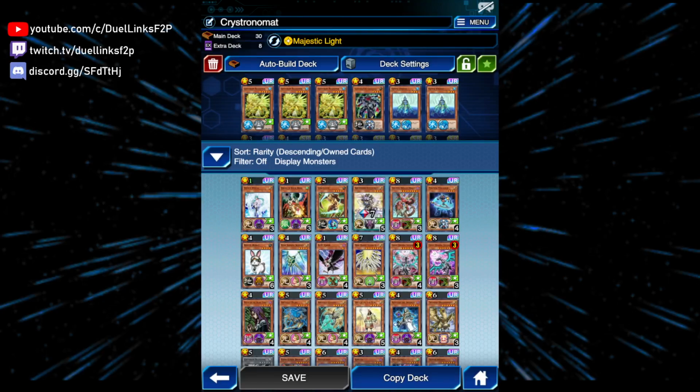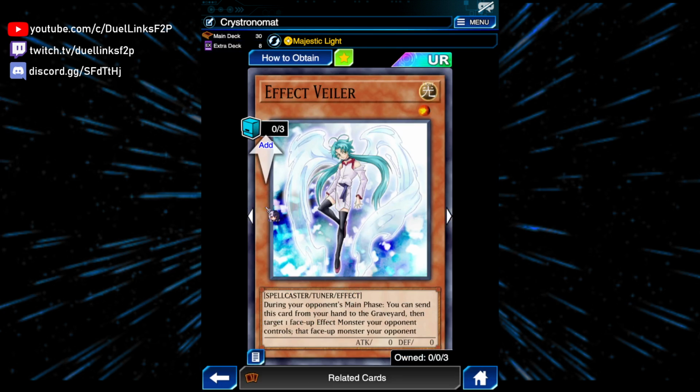If you only want the short answer, you can go to the end of the video. Okay, with that out of the way, Effect Veiler is a very popular hand trap in Duel Links, because it's one of the very few hand traps that's actually good.